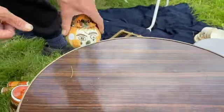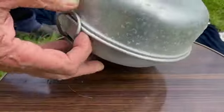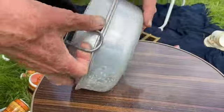Anyway, he's going back over to here. Oh, blank spaces, Sue. Well, I guess a bit of a mess, isn't it? So let's get a mess tin in.